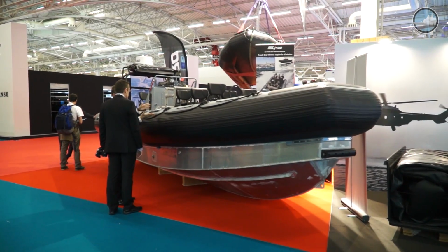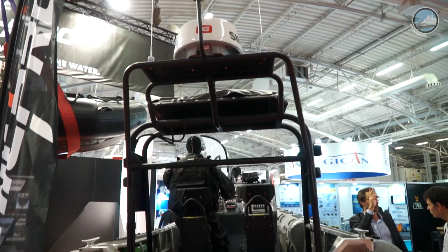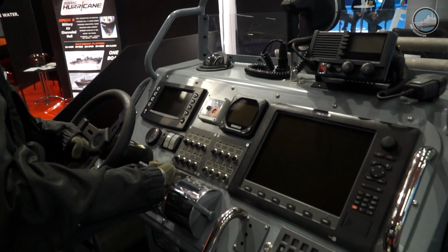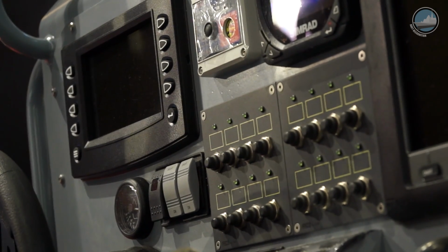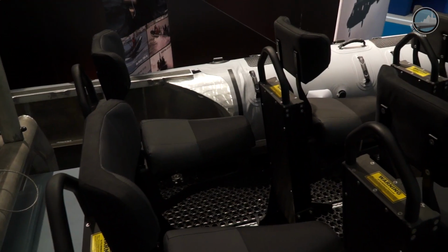That was the reason we needed to go with a jet propulsion here, because it's not a high-speed boat. It's a boat rather that is going to be used to board other ships, or to make the transition between the different types of ships, and to be at the same time considered as a fast rescue boat and boarding boat. Another interesting point maybe here is the shock mitigation seats of Zodiac Milpro.